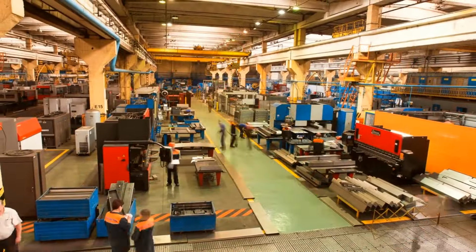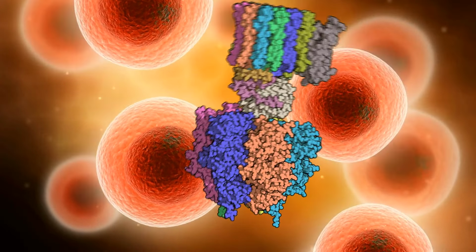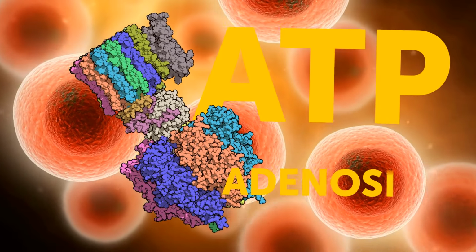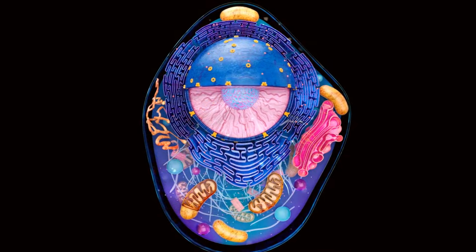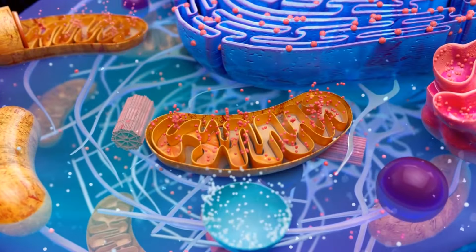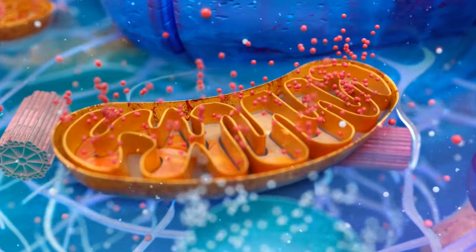Just like every factory needs a power source to keep its machines running smoothly, they need energy to do their job. In the world of cells, that power source is something called ATP, which stands for adenosine triphosphate. It's an organic molecule. There are also some backup generators with fancy names like thioesters, acyl phosphates, and reduced ferredoxin. They basically work like extra boosts.